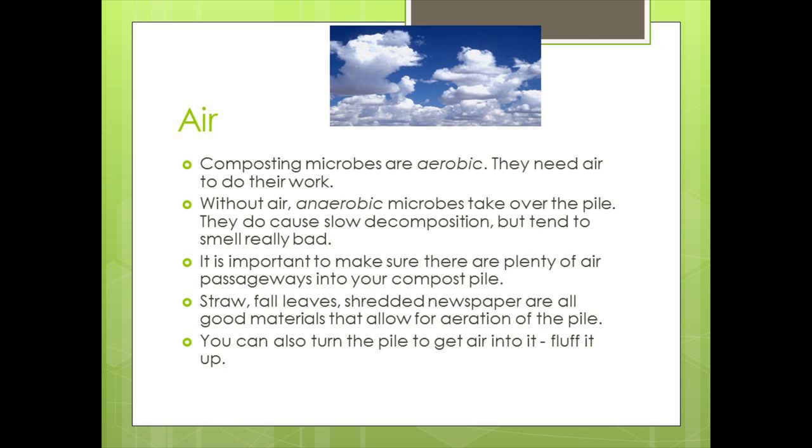So now I'm going to go through and talk about how you get that air, water, and food to these organisms. The first one is air. Composting is an aerobic process, so it needs air to actually happen. If you have an anaerobic process, it will still break down eventually, but it'll take a lot longer and it'll start to smell. So you definitely don't want to encourage an anaerobic process. You want to encourage air into your system.